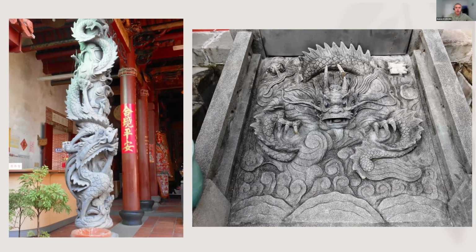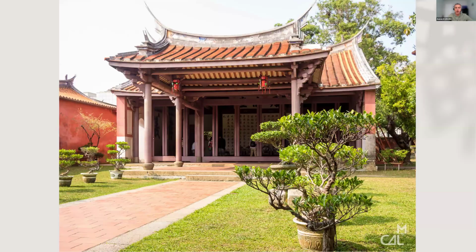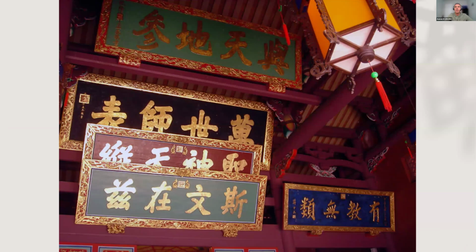There are also the traditional horizontal inscribed boards that you will see above the altar. These bear various inscriptions that venerate and honor Confucius and his legacy.